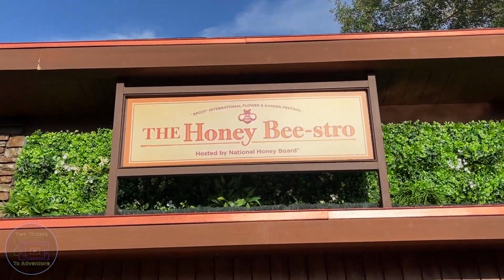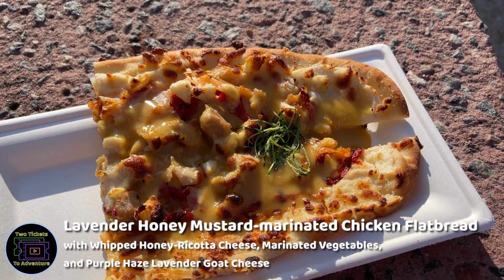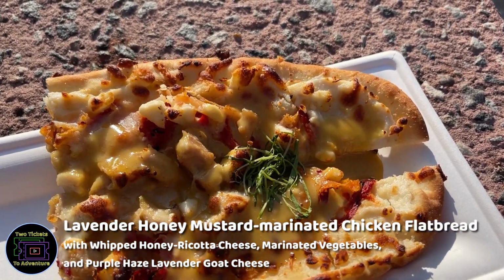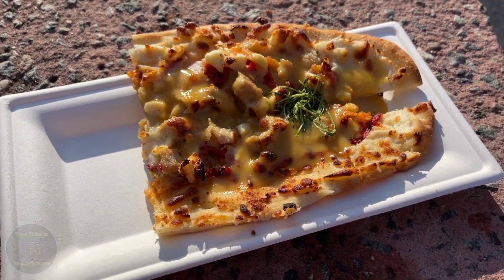So our first stop will be here at the Honey Bistro. We decided we would get the lavender honey mustard marinated chicken flatbread, which also has whipped honey ricotta cheese, marinated vegetables, and goat cheese. Definitely looks interesting. So what are your final thoughts on the honey mustard chicken flatbread?